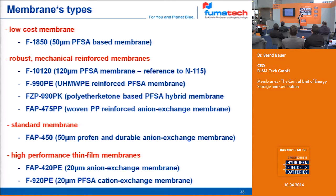And especially more recently, if one of you is really involved in flow batteries, when it comes to the very high current densities, which are in the range of 200, 300, 400 milliamps per centimeter square, only extremely low resistant thin film membranes with 20 to 25 micron thickness, but reinforced. So all membranes are reinforced with a thin reinforcement can be used.